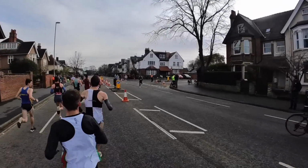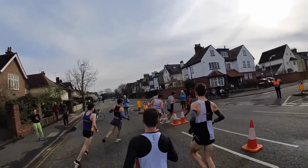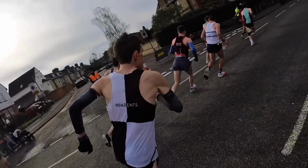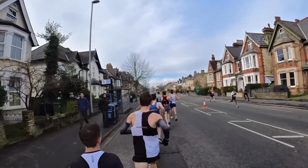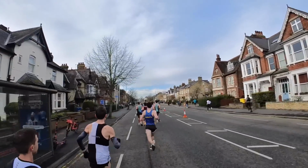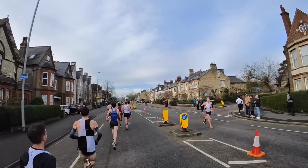Here's a turnaround point, and we have a look at the leaders coming through. Quick tip for these U-turns, you really want to try come in from a wide angle and accelerate through it so you're not losing any time. Okay, so here we're coming back on runners. I try to keep form as best as possible while just having a little glance to the right so we can see other runners coming through. Check it out.